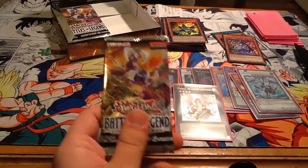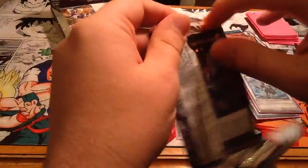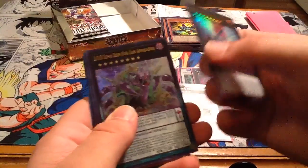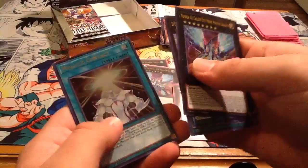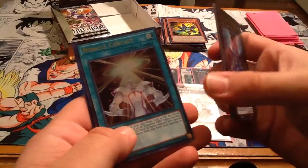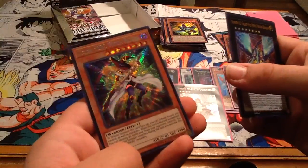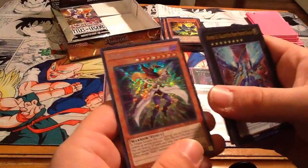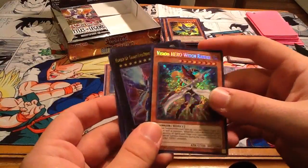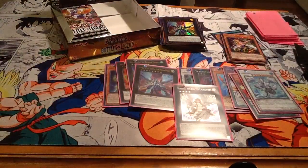And we are down to our last pack of this first part. What can we end with? Let's see. Another number 62. That's pretty cool. Another Dark King Armageddon, Twilight Ninja Krogan, Miracle Contact. That's cool. That's actually the new Elemental Hero support. Nice. And Vision Hero Witch Raider. Cool. Oh, that's cool. That could be used for the Destiny Hero decks. That's just really cool. And yeah, that is the opening of this first part.